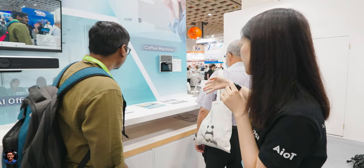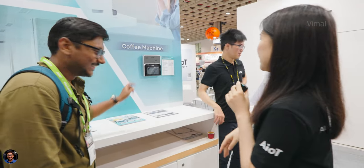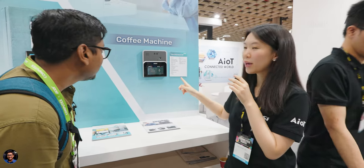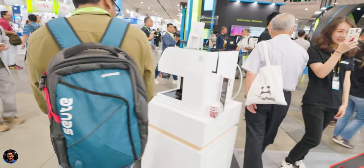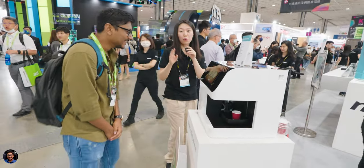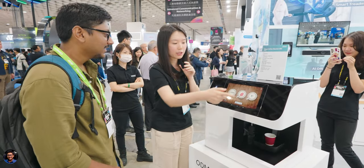Look at this, there's a coffee making machine from MSI. That is the smaller HMI we have, and then we have the official one over there. Oh, the official coffee machine. Now this looks very interesting. A coffee machine from MSI. We actually don't produce the coffee machine itself. We only do the HMI.